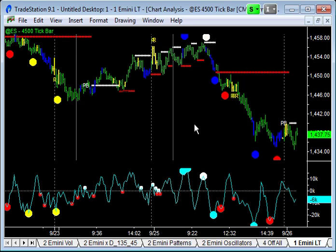This is TradeStation, just trying to refresh my charts. Anyway, we've got to make a pullback to end of trend on the 4,500 tip bar chart. We've got blue professional bars coming in here. We've had our exhaustion selling and bullish divergence come in, and you can see on the 4,500 tip bar chart how the top was made.